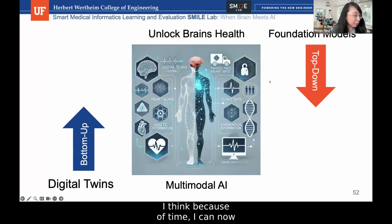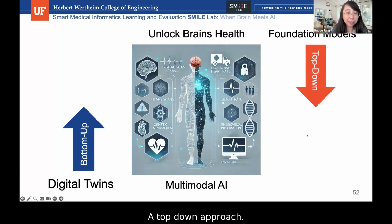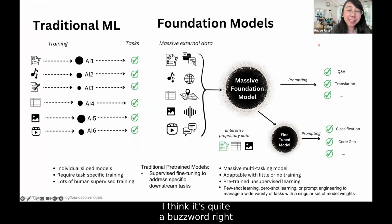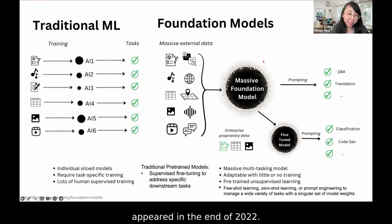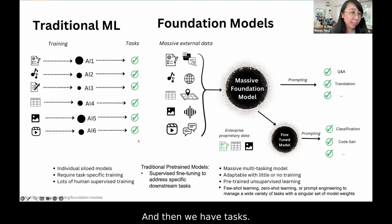Okay, I think because of time, I can now move to the second part, which is foundation models, a top-down approach. So what are foundation models? I think it's quite a buzzword right now after ChatGPT, which is a large language model, appeared at the end of 2022. For those who know traditional machine learning, we know that we need training data, and then we have tasks, and then we also have the corresponding labels for supervised learning.